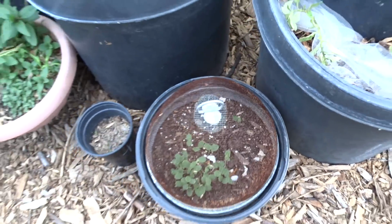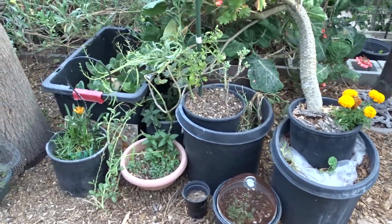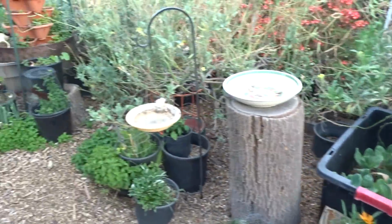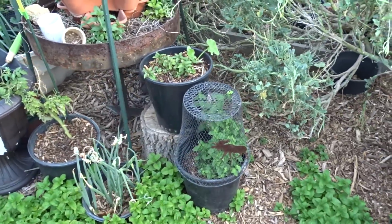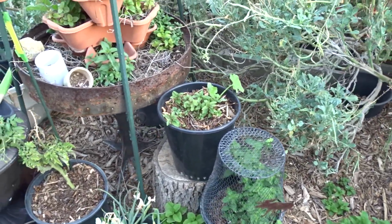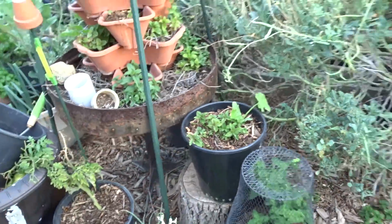Just threw them in there, put something over it so something wouldn't eat it all, and they all came up. And I didn't think they'd all come up like that. Let's see. I've got strawberry mint covered because the rabbits like it. And I've got, I guess, another zucchini came up in this one. I don't know how that's going to work out.